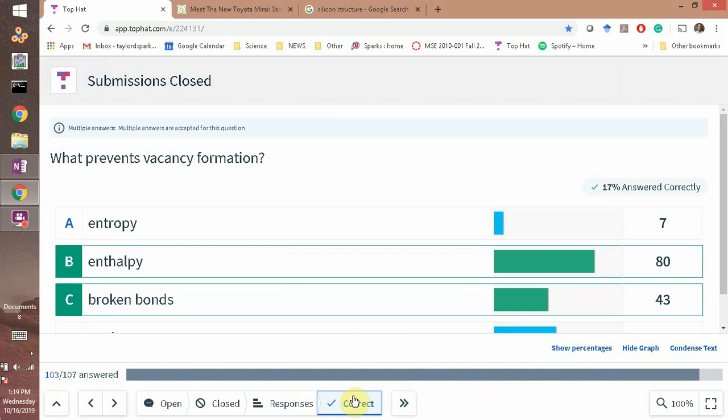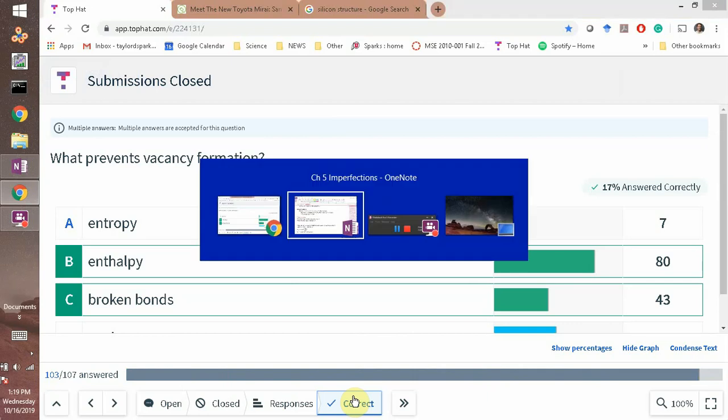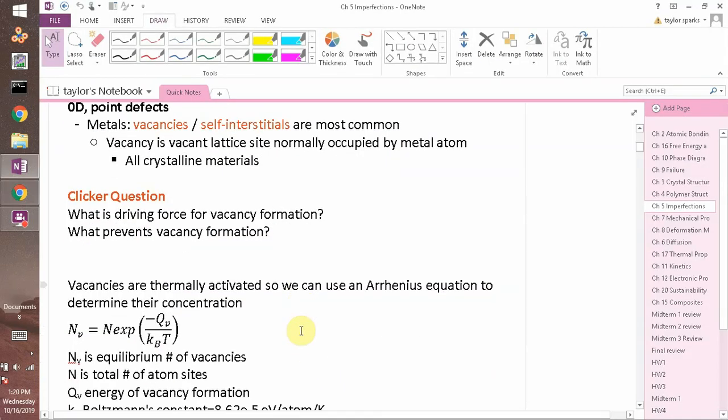Yeah. I need to add this one as the correct answer. I'll fix that after class. But yeah, it's the opposite of entropy. So you know it's got to be one of the other three. And then broken bonds and enthalpy is essentially saying the same thing. Bonding is related to enthalpy. So I'll fix that submission. That one's broken. All right.